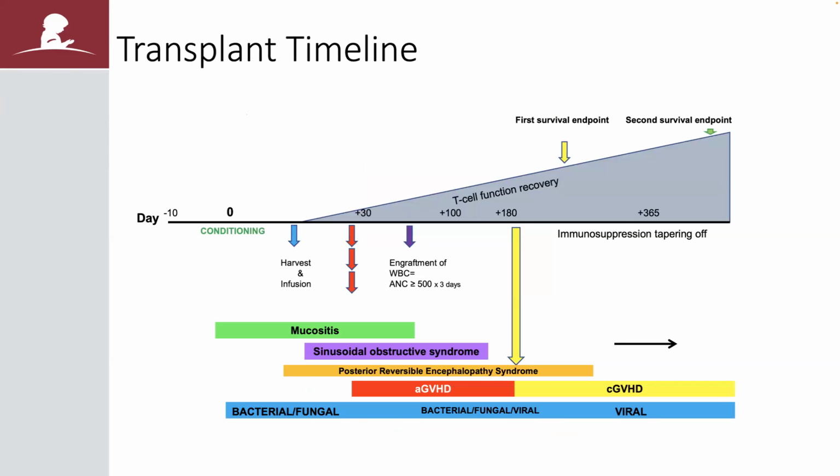And then what happens after that is the waiting game. So this is the timeline. Transplant usually is dated. So when you give conditioning, we call it day minus, so day minus 10 or minus 9. When you give the stem cells, it's day 0. And from there, it goes day plus 1, day plus 30, day plus 100.